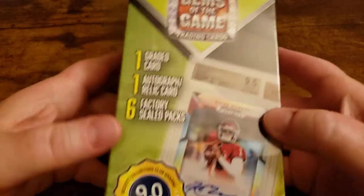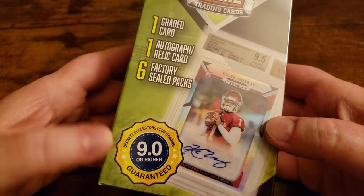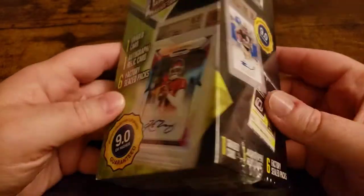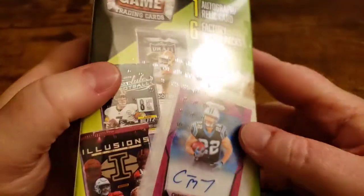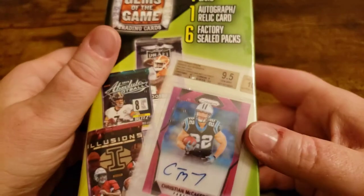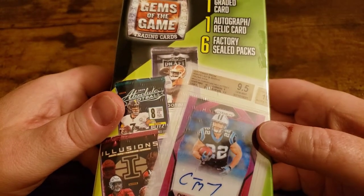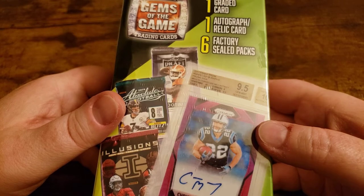As far as the graded card, it says right here it's a BCCG 9.0 or higher. On the card here, they're advertising like a BGS, but that's not what you're going to expect. You're not going to get a BGS. It's going to be BCCG, and a 10 grading for them doesn't really mean anything. It's going to be a Sage card, most likely.